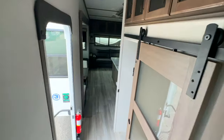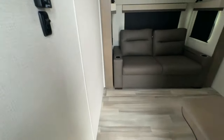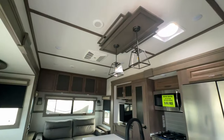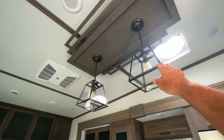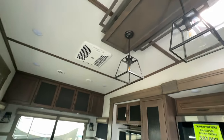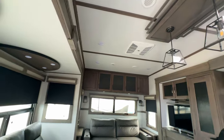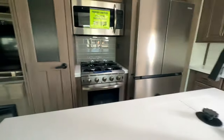Kind of went through it somewhat fast because people are starting to show up here at the RV Super Show. And love this little room. That's so cool. And that little bed. Look at the lighting over the island. Man, it's got to be tough driving down the road, though. You know what I mean? Driving down the road with that shaking. That's gotta take a toll on that. But anyway, it's a beautiful rig.